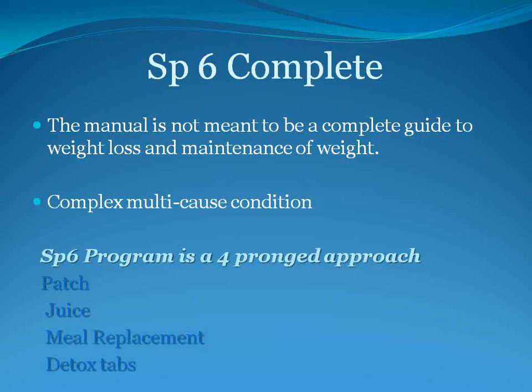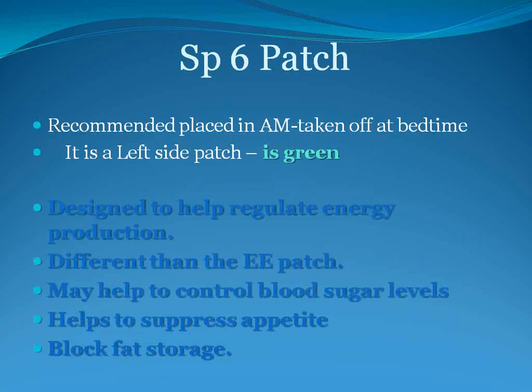So appetite and weight loss are very complex issues for people. What causes one person to be overweight will not work on the next person. This patch is unique because it is green, and it is a left-sided patch. So when you get them, pay attention to the instructions in the brochure, and there are lots of real nice manuals and charts to go along with it. The patch itself is designed to offer the body a message that says regulate energy production, but it is done differently than the message in the energy patch.